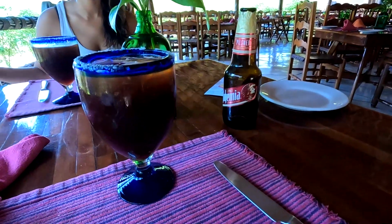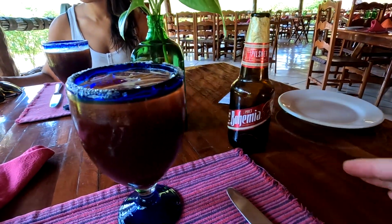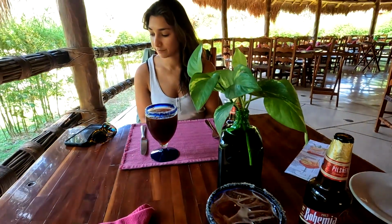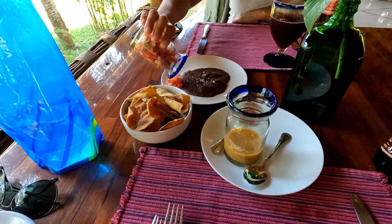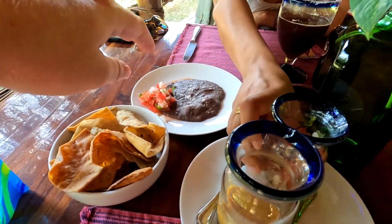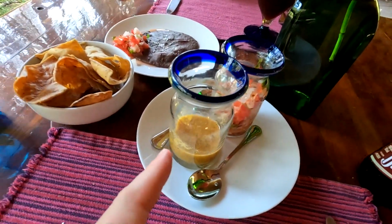So we decided to come and chill at the resort restaurant that's right outside of Uxmal. And we got micheladas with bohemia. And I ordered a quesadilla, and Alina got fajitas. Vegetarian fajitas. So to start, they give you tortilla chips and negro frijoles and pico and a salsa picante.